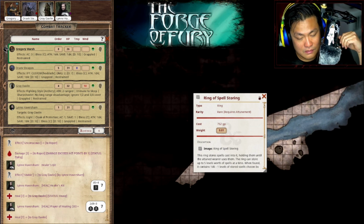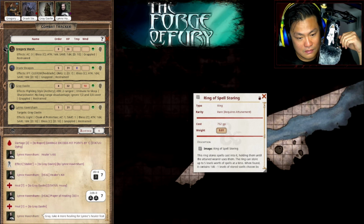Also, Gray, you should have gained extra hit points. What level are we now? You guys are level 4. So it's 1d6 plus your level. So he gets 4 more.